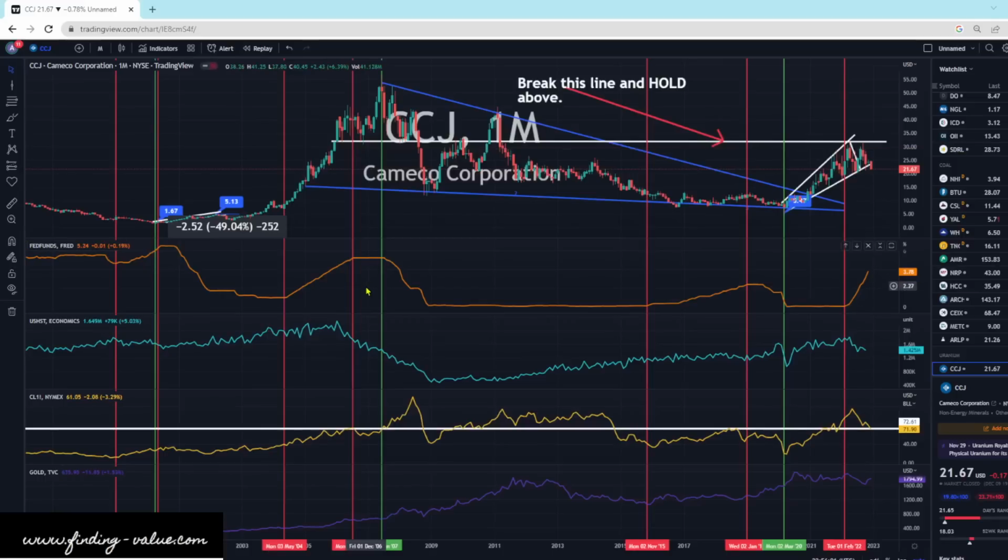And I know it looks really busy here. So first off, just take a deep breath. What I have is Camco at the top. The big top is Camco. We've got the federal funds rate at the bottom in the orangish here. We've got our housing starts. We've got our crude oil. And then we've got our gold at the bottom. So crude oil is the gold line. Gold is the purple line at the bottom.